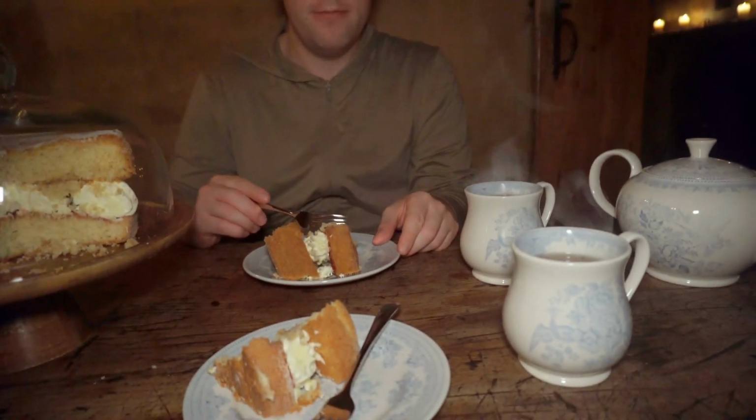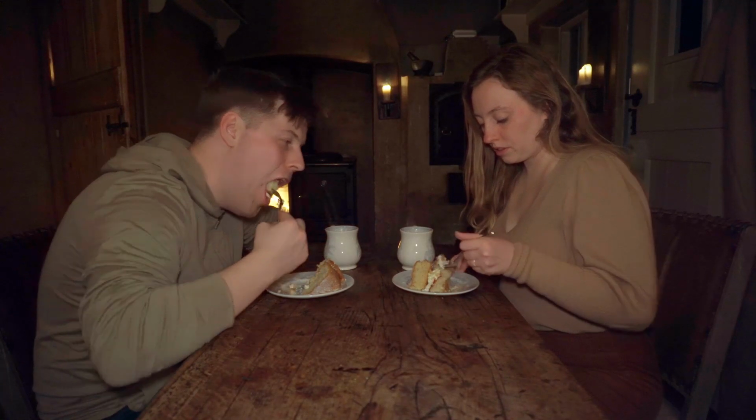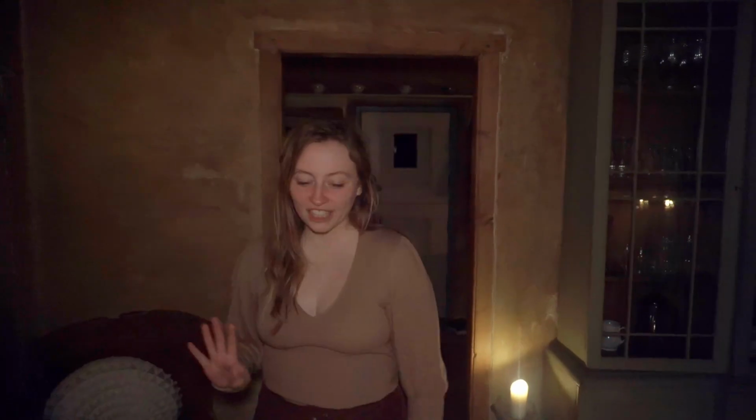You ready for some cake? That icing on the cake is so good. So we've just finished our cake. It's so fresh and delicious. We're just heading to the lounge area here.